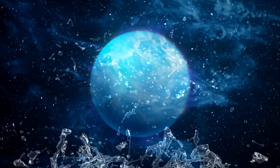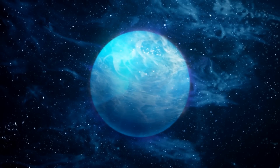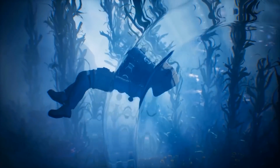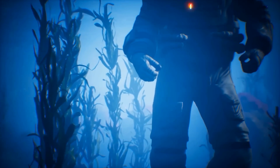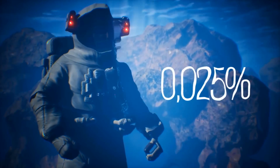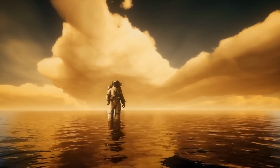The ocean planet is a planet that consists, as you might have guessed, mainly of water, ice, and maybe some rocks. Think of the Earth's oceans, its horrifying depths, the Mariana Trench, and all that. And now, can you guess how much space all the water on Earth takes up? 0.025%, exactly. Now, just try to imagine a world of 40 to 60% water.